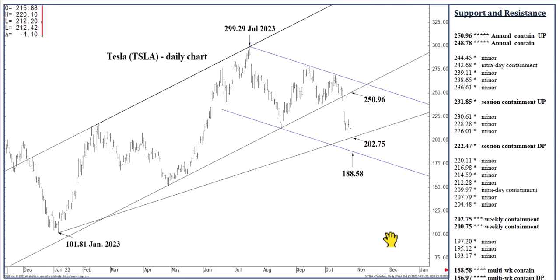In any event, I'll just bottom line this. If we close today below 200.75, I think you can anticipate a test tomorrow of this 188.58 descending channel bottom that extends back to the July high.